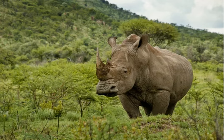Best places to see white rhinos: Hluhluwe Imfolozi Park and Kruger National Park in South Africa offer a good chance of spotting white rhinos.